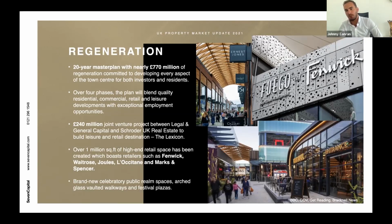This is a big shopping area, with bars, restaurants, a cinema, and sort of higher end of the market in terms of the retail: your Marks and Spencer's, Waitrose, Armani, L'Occitane, those kinds of brands. And this completed at the end of 2018. So in 2019, before everything happened with COVID, 6 million people walked through that area.